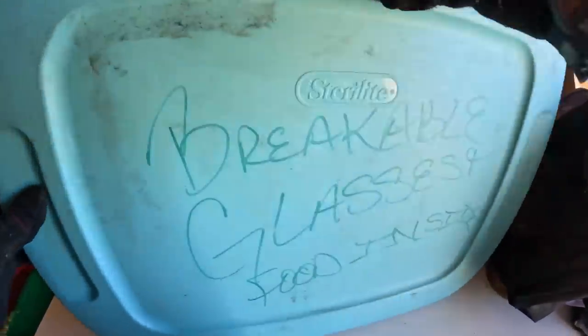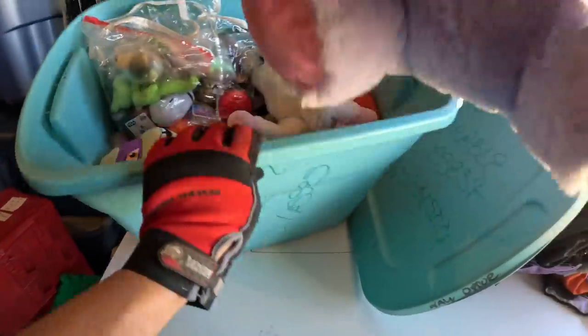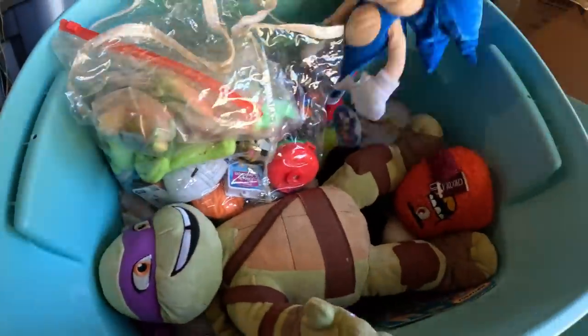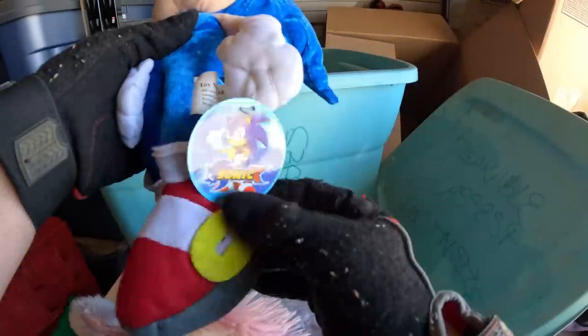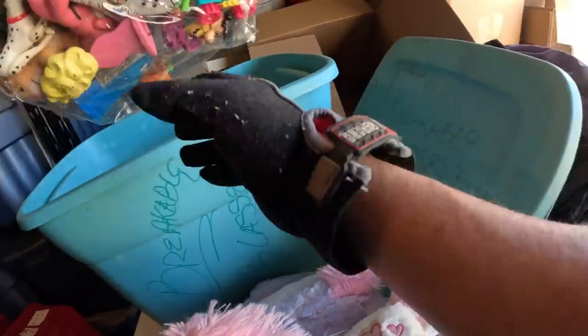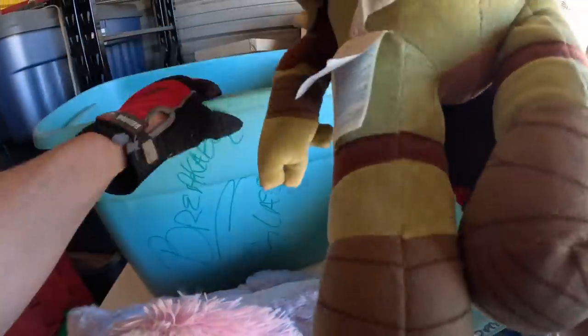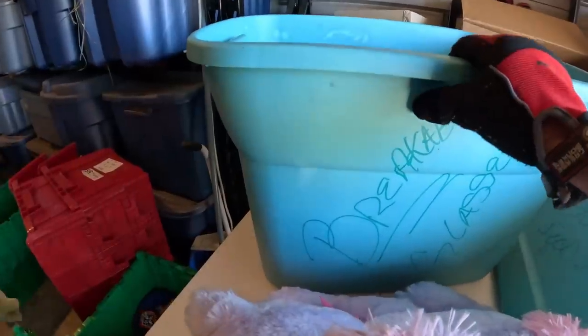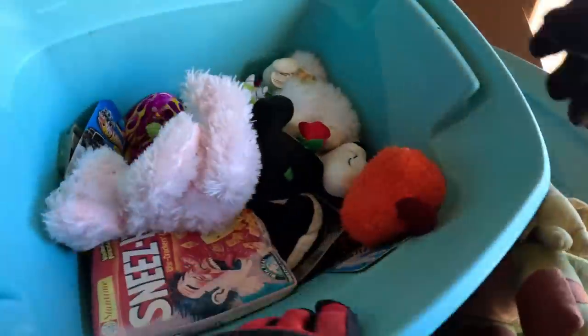Breakable glasses. No, it's not that either. Some plush. There's a unicorn. Oh, there's Sonic the Hedgehog right here. That's neat. And it's got tags on it too. Sonic. Wow. And it's actually clean. Well, okay, that might be decent. Oh, that's interesting right here. Let's put that aside. Teenage Mutant Ninja Turtles. Is that worth something? Oh, it's a Build-A-Bear Workshop. Don't think that's collectible. I don't think so.